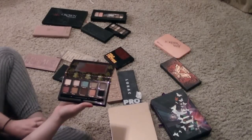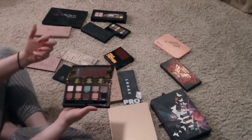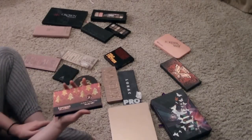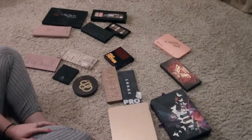I was really hesitant to buy it, and then by the time I decided I did want to buy it, it was all sold out. But then I found it at Nordstrom's for $29, which is how much it retails everywhere. So I was way excited, so I just automatically purchased it, and I really, really love it. I'm thinking about doing a review on this, but I'm not quite sure. So let me know if you guys would like to see a review on this one.